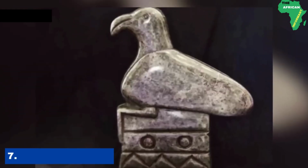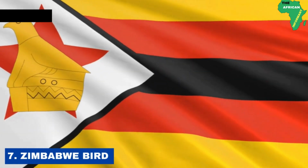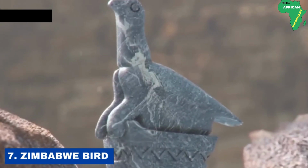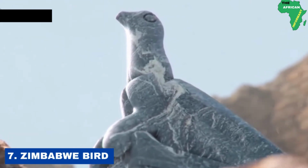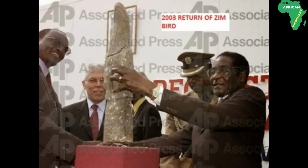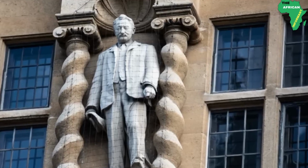Number 7. Zimbabwe Bird. The bird, which is normally embedded on the national flag of Zimbabwe, stood on the walls of the monoliths of the ancient city built between the 12th and 15th century by the ancestors of the Shona people. 8 of the Zimbabwe birds were looted from the ruins of the ancient city. In 2003, 7 of them were returned to Zimbabwe by the Germans. The eighth bird remains in the old bedroom of the 19th century British imperialist Cecil Rhodes.